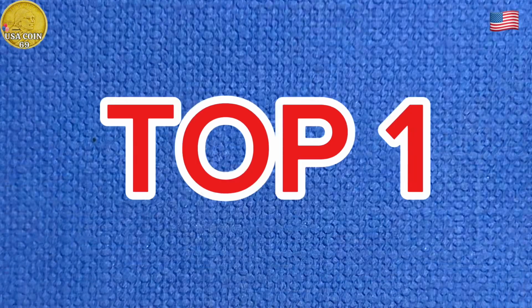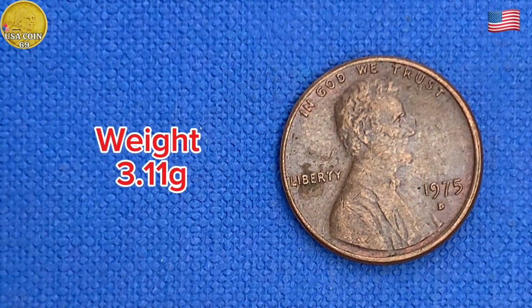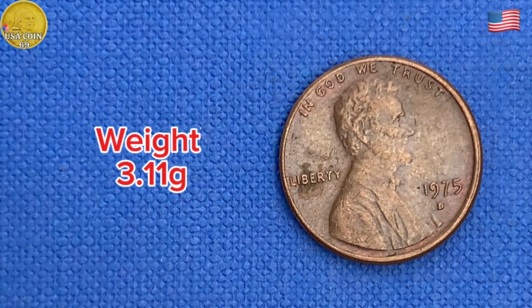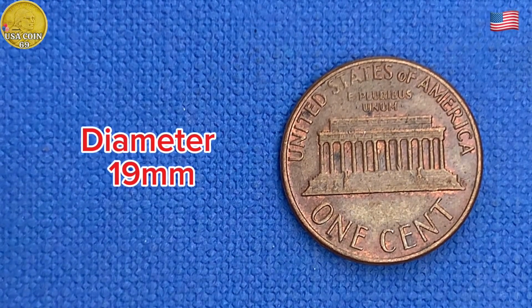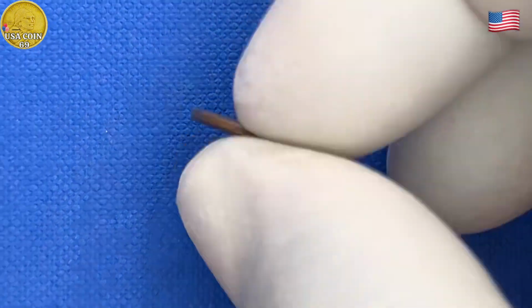Thanks. Top 1. The 1975 Lincoln 1-cent penny is a fascinating coin, and its value goes far beyond what you might expect from a simple penny. While most people see pennies as small and inconsequential, certain years and variations hold a surprising amount of worth. Let's dive into the story behind the 1975 Lincoln penny and why it could be worth thousands of dollars.